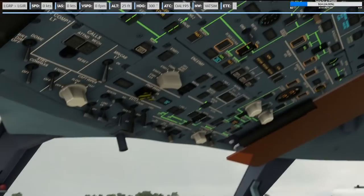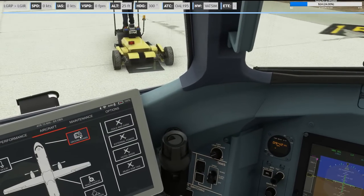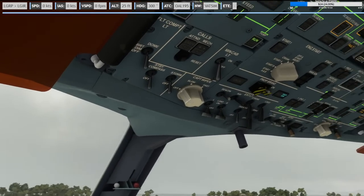Okay, that's a good start on engine number 1. Let's go ahead and disconnect the ground power unit. And then we can start engine number 2.